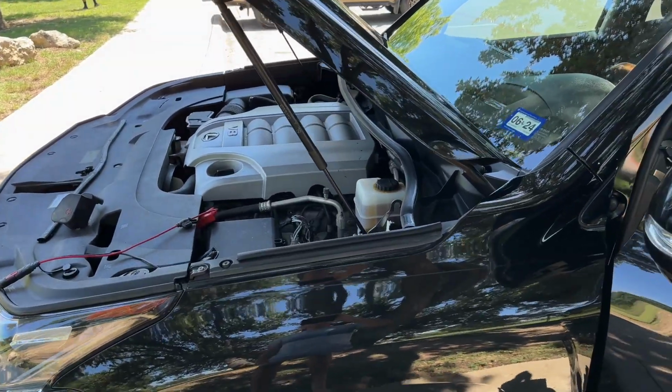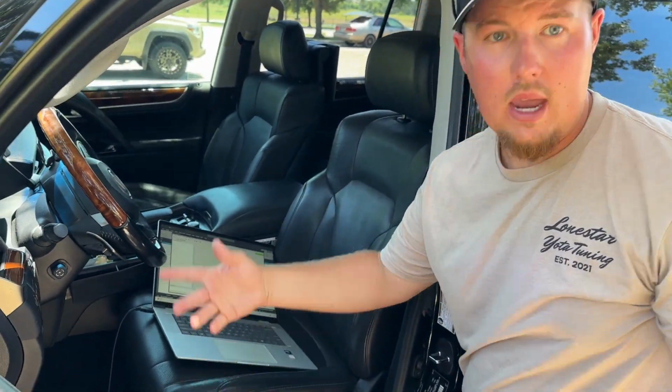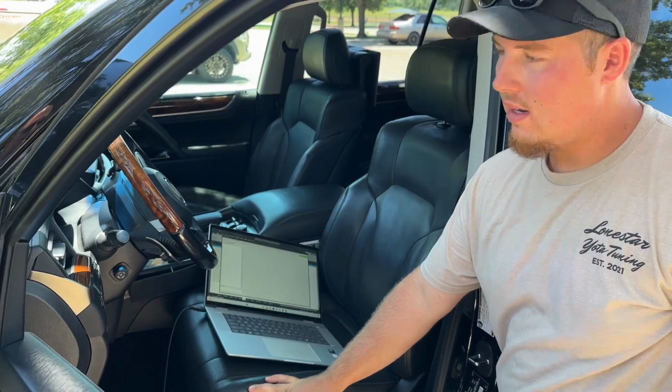We're here with Lonestar Yota Tuning on the 2017 LX570. We're just going to do a tune on the stock setup before the supercharger goes on. You want to introduce yourself so everybody knows who you are? So I'm Caleb Gordon. I own Lonestar Yota Tuning. I'm an authorized OTT Tune dealer, located in Waco. I serve Austin all the way down to Houston areas and everything in between. Just here doing a tune, the LX570. Pretty excited to see it.